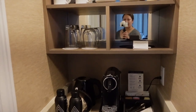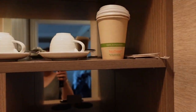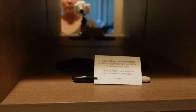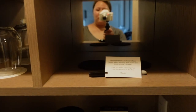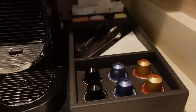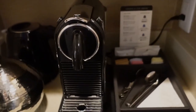And right here we have a little mini bar. We have some cups, espresso cups, to-go cups, some glasses, and each room comes with two of these bottles. It has water, and then you can refill it. There's water stations everywhere around the property. And then there's a Nespresso machine, some Nespresso pods, and some teas right here. So this morning we made some espresso.